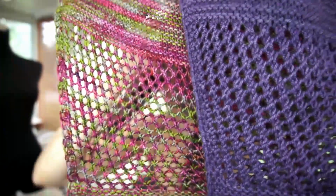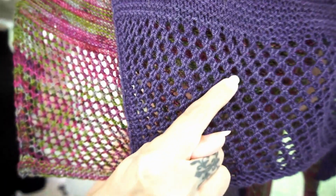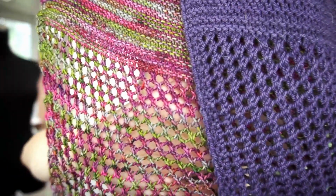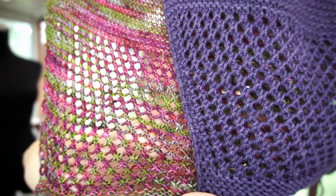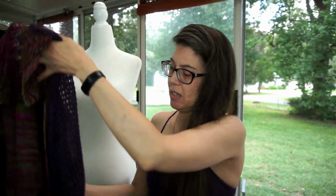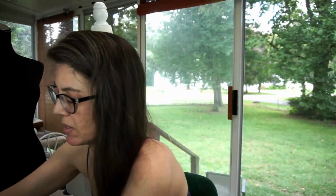So you can see these are not as crisp. They're more bumpy, and you don't really see the stitches as clearly. I don't know. I mean, I notice a huge difference looking at them, and I think you'll notice in the pictures. I think you'll really be able to notice.